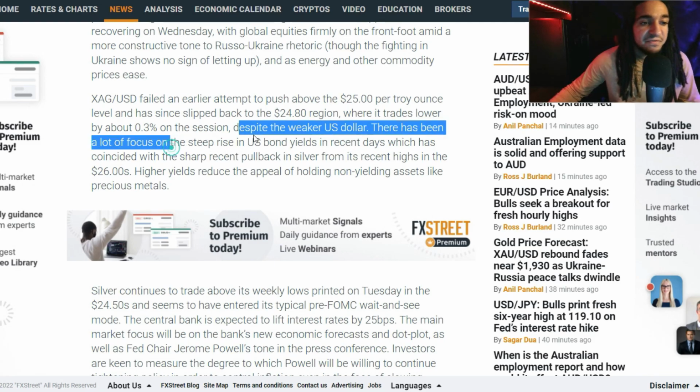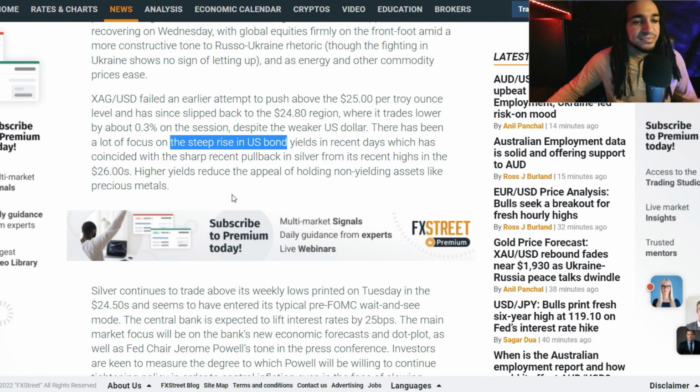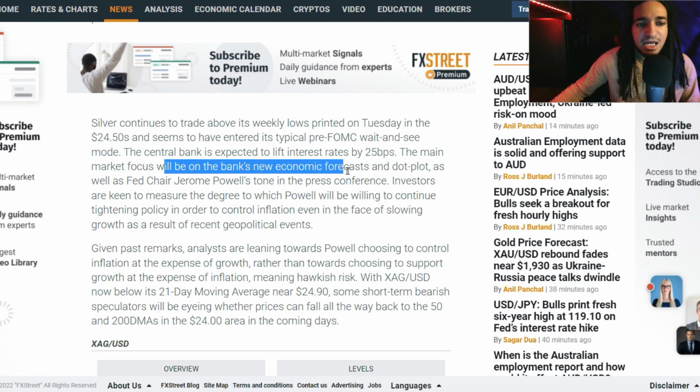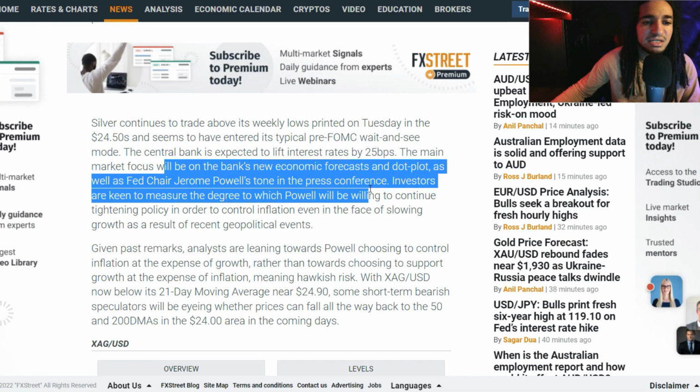There has been a lot of focus on the steep rise in U.S. bond yields in recent days, which has coincided with the sharp recent pullback in silver from its recent highs in the $26. So, silver continues to trade above its weekly lows printed on Tuesday, and it looks like the main market focus will be on the bank's new economic forecast and the dot plot, as well as Federal Reserve Chairman Jerome Powell's tone in the press conference.